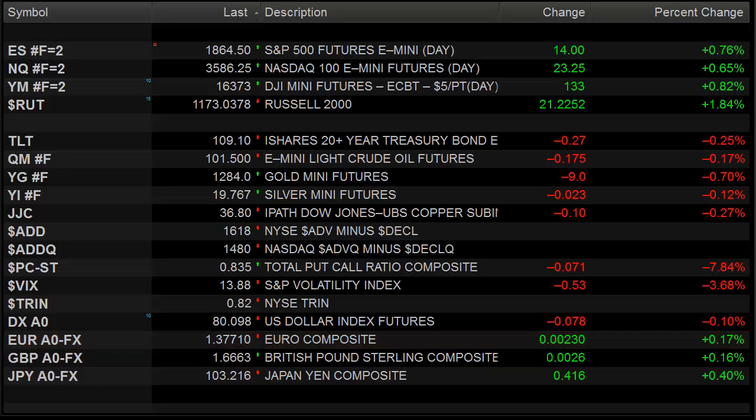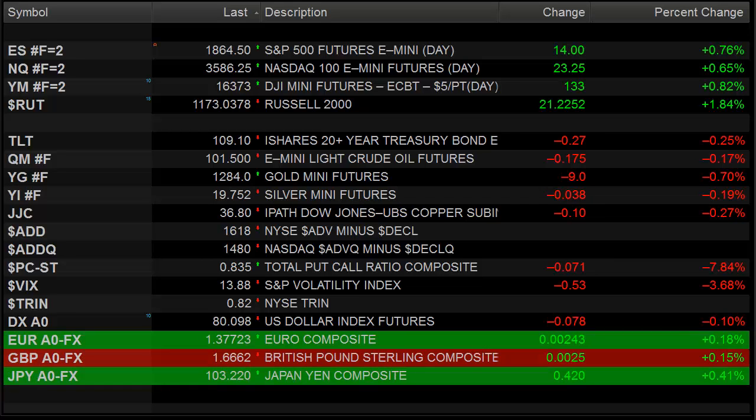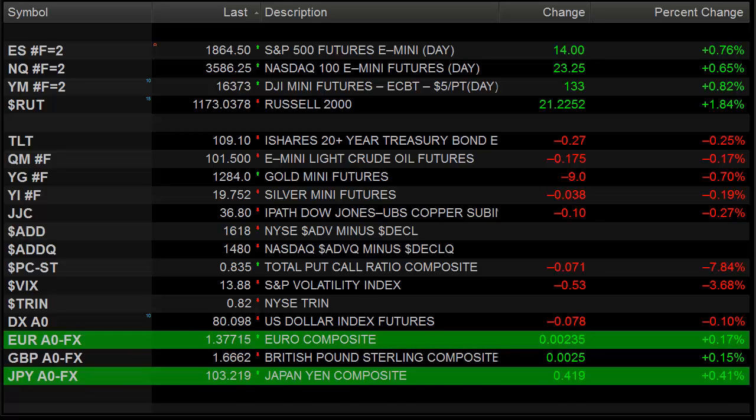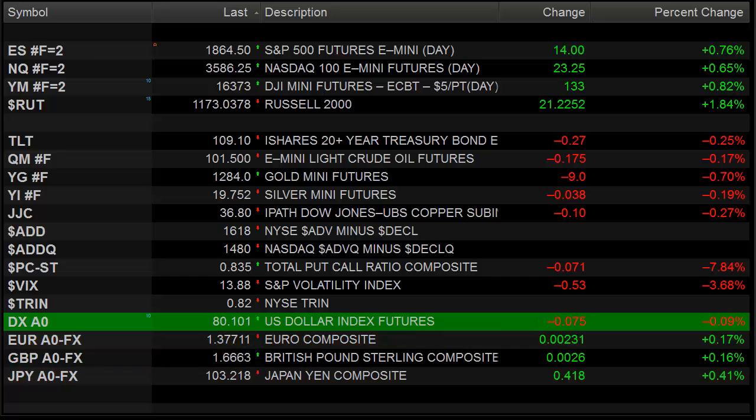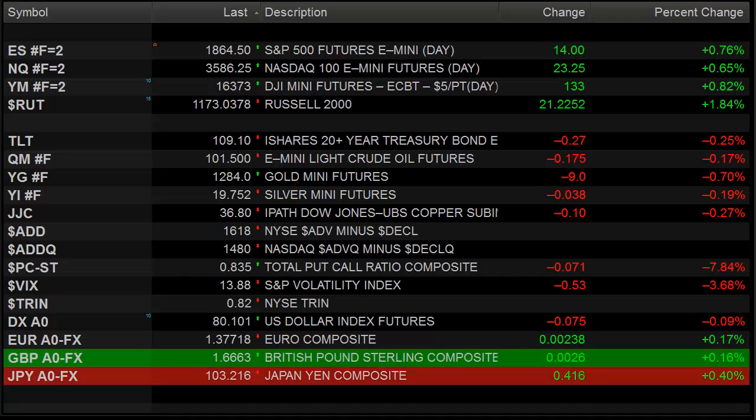Market internals today were really strong. The advance-declines were plus 1,600 issues on New York and plus almost 1,500 on Nasdaq. So pretty good market internals. The VIX dropped by 53 cents. I think it got below the 14 level, but isn't in that critical area below 12.5 yet.